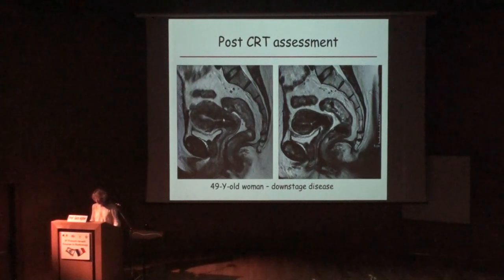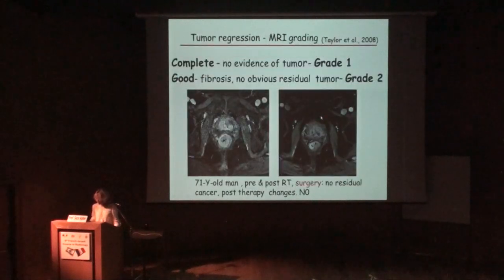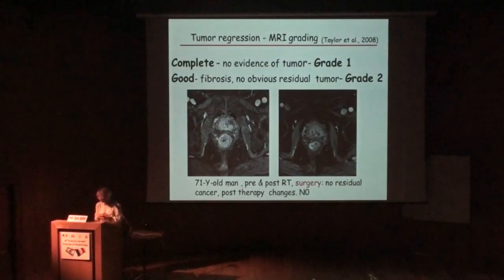Another example, this is a lady with a tumor invading the lower uterine segment and cervix, and this is after CRT. Look, all of a sudden you can see there is a distance between the two, so then she can go to surgery.